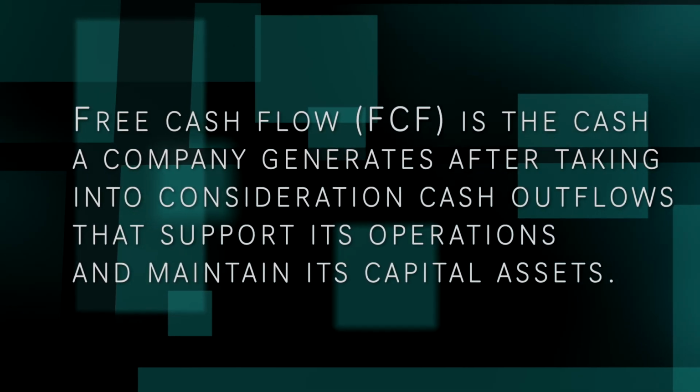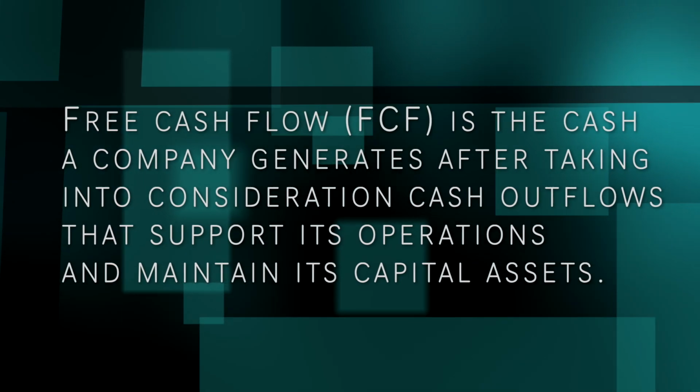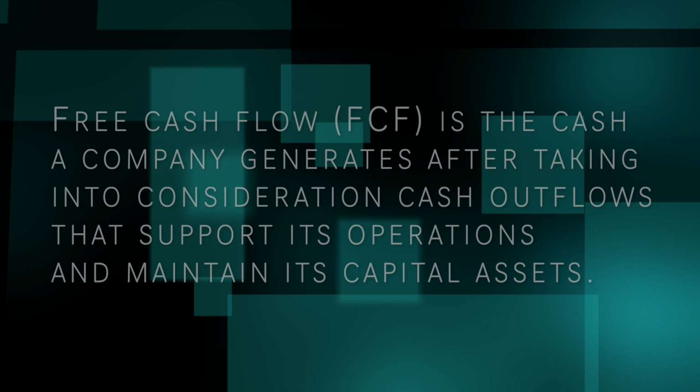So, what is free cash flow and why is it so important for value investors? Well, first let's start with a simple definition. Free cash flow is the cash a company generates after taking into consideration cash outflows that support its operations and maintain its capital assets. But what does it really mean?